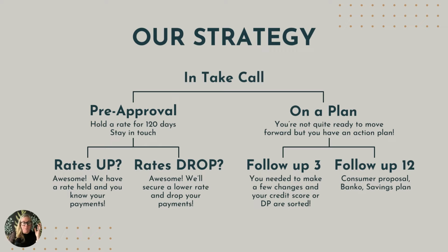We usually have a follow-up in 3 months and a follow-up in 12 months. A few examples of why we might follow up in 3 months is that we might just need a quick credit cleanup. We might need to pay off some debts, or we might not quite be at that 120-day mark on your renewal. A follow-up for 12 months would be that there's something more significant going on with your credit. Maybe you need a significant saving plan to get a down payment. You've got a consumer proposal, a bankruptcy, something like that.